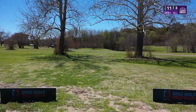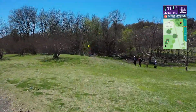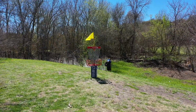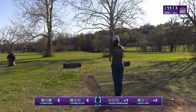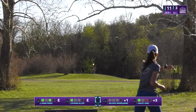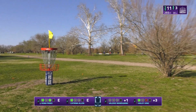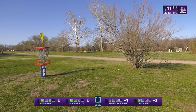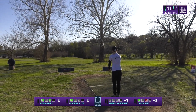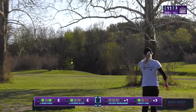Hailey will tap in that 6, moving into number 11, 293 feet. It looks straightforward, but what do you think here, Kona? So we actually had some crazy tailwind that we didn't think we really had. And so I'm throwing my Mako 3, not really thinking about it. And it just felt like it was getting pushed quick. Oh my gosh. So thankfully that pushed, and got to be very grateful for that bush there, putting you 15 feet from the basket.